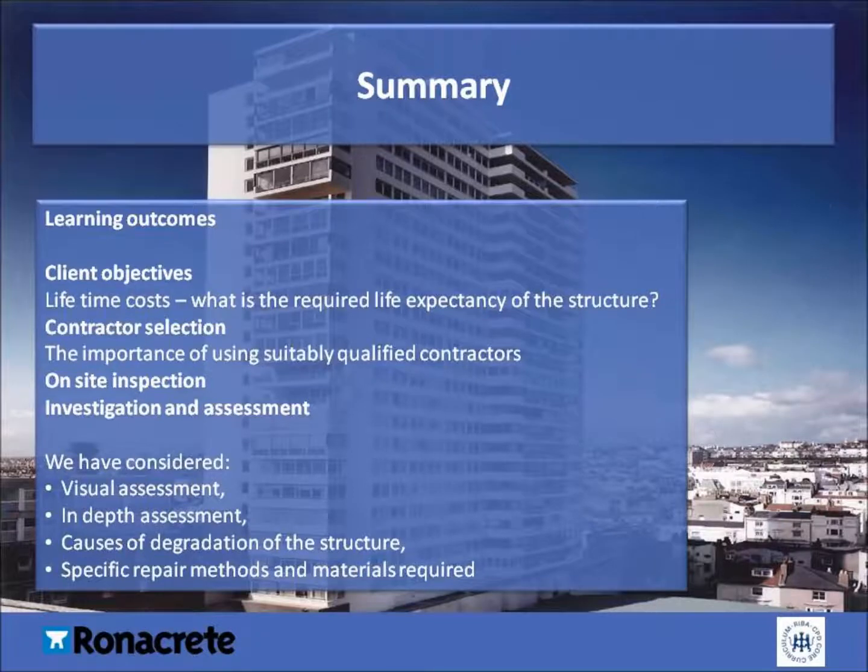You should now have a knowledge and understanding of client objectives, including lifetime costs and budgets, visual assessments to determine the extent of the damage, in-depth assessment, causes of structural degradation, specific repair methods and materials required, the importance of using suitably qualified contractors.